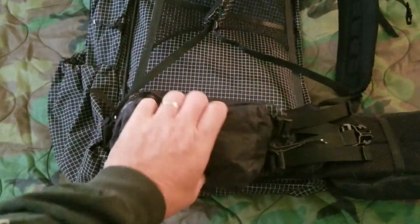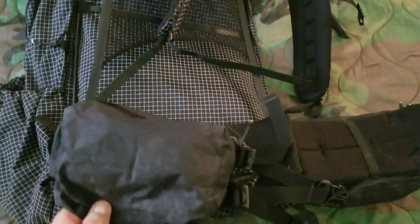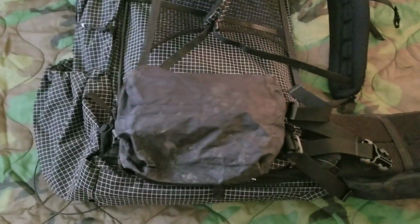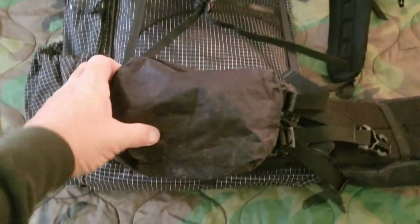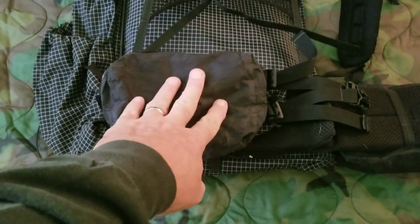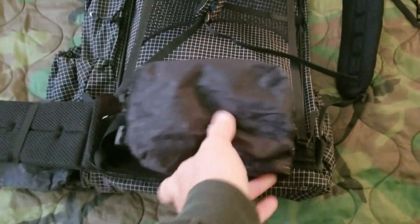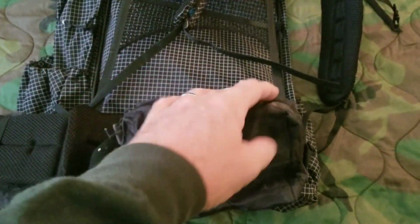I also added 2 of the belt pouches, and look at these things. These things are humongous. It's amazing. They're waterproof as well, with waterproof zippers on the top. I keep my water filtration system, which we'll go over later, in one pouch, and then the other is just for snacks, food, and anything else I have for the day.